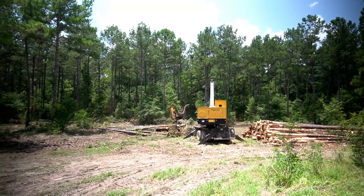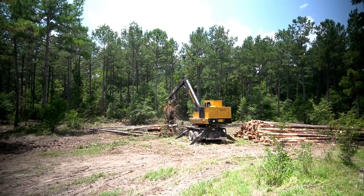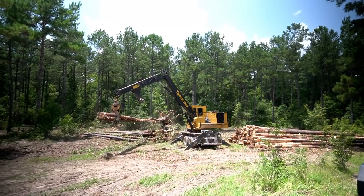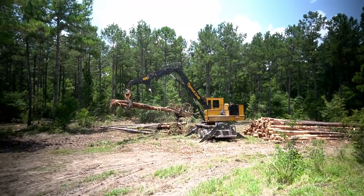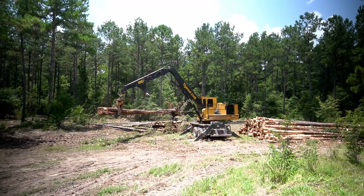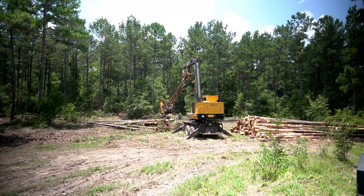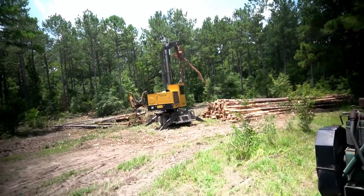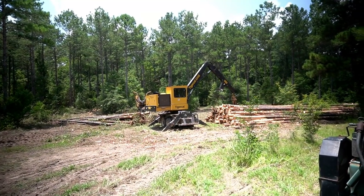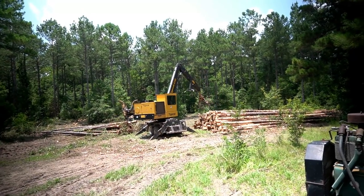Off right here and let y'all see what else I can get. Yeah, just kind of popping in here and letting y'all know what we got going on. Doing some really nice second thinning today, and we should be doing two more. I think I got two more loads here, and I'm gonna be headed back into the first thinning.